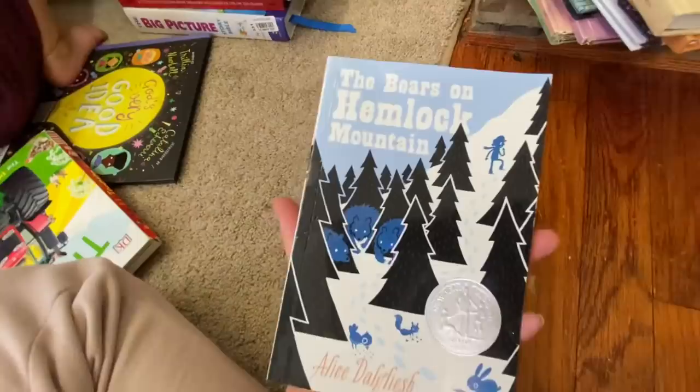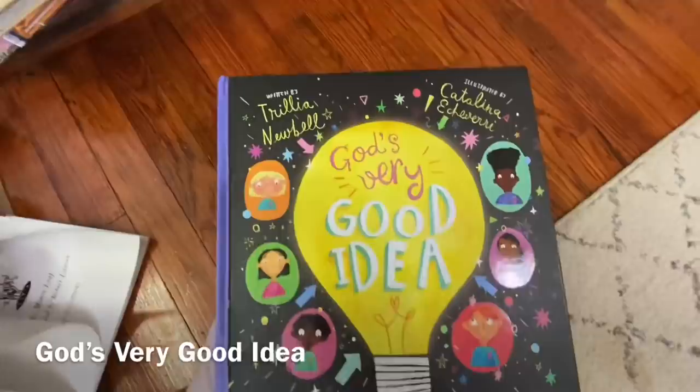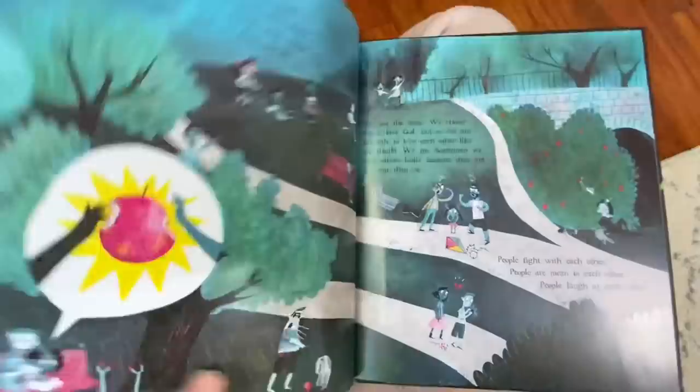Here's another book that Ben found, and it's called God's Very Good Idea, a true story about God's delightfully different family. And it just highlights diversity and God's design in creating us all different, and yet we're all made in the image of God. And so this is a fun book, and Spurgeon and Henry love this.